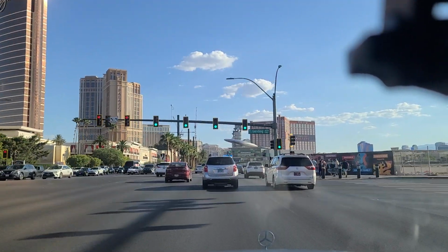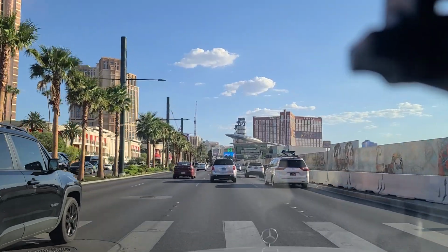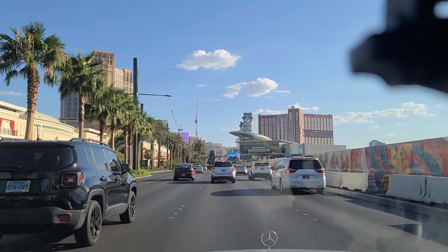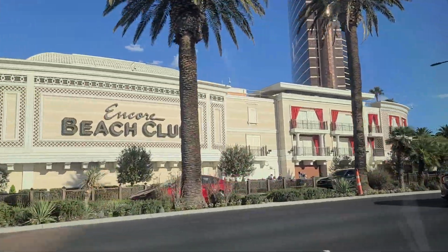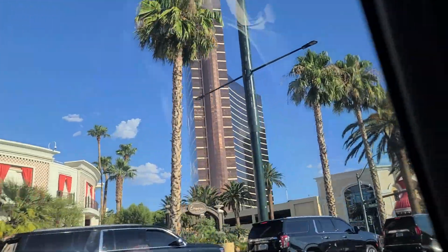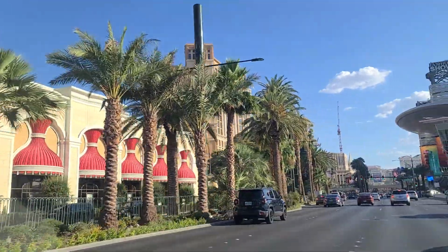We've got Genting Boulevard now, just crossing over. That surfboard-looking, alien-looking thing on the right, that's actually the Fashion Show Mall. There's a lot of shopping in there, along with some great dining options as well. And there's the Encore Beach Club on our left, as well as these beautiful buildings, the Wynn and the Encore. And there's the Palazzo there.